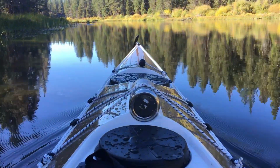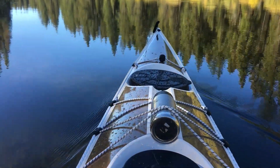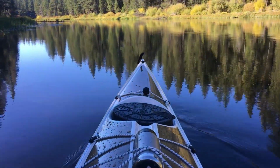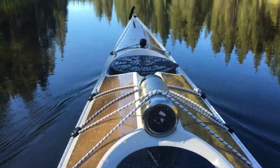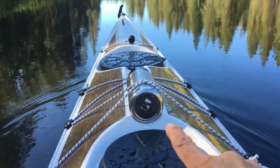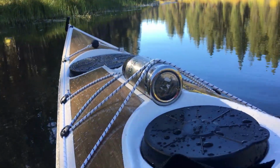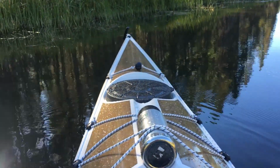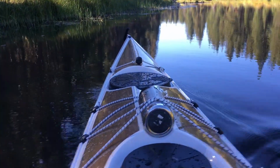Well, I don't care who you are, looking off over the bow of your kayak is part of the therapy for me. And that is just a pretty bow. The day hatch is out of the way, it's recessed down. There's that water bottle holder, totally out of the way of my stroke. A beautiful wood grain up top. It's just a fun boat to watch cut through water. And that's part of the story.